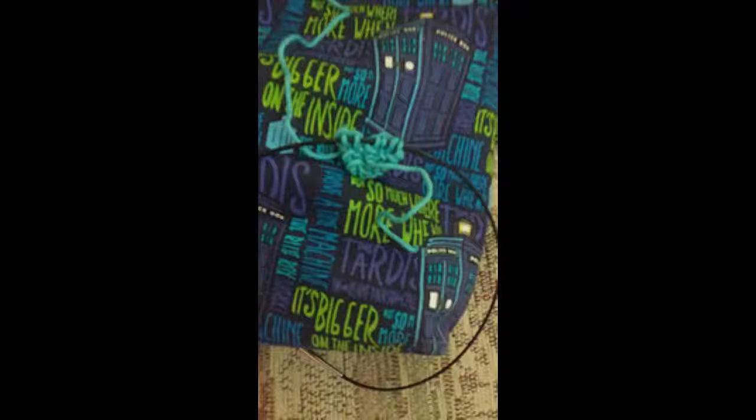And all year long, this project is still going to be housed in my wibbly wobbly TARDIS bag by Addicted to Sock Knitting.